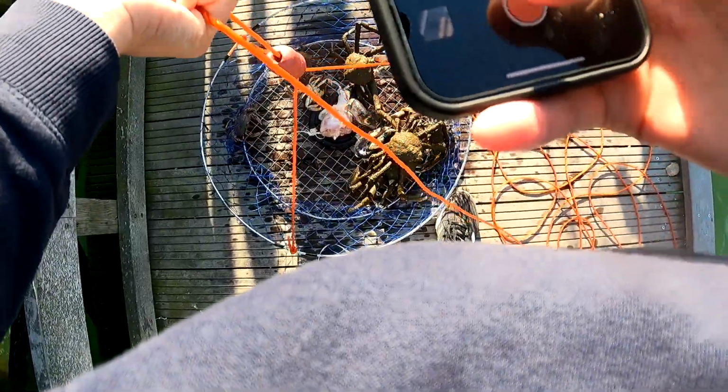I think I got a few big rock crabs in there. Yo, yo, we got a lot of rock crab. Oh my gosh. Take a video of this. Last pull of the day, the mother lode. You got like 6 rock crab, you got 5 spider crab. Oh my gosh. I see a few rock crab I can keep. That's a nice size one right there.